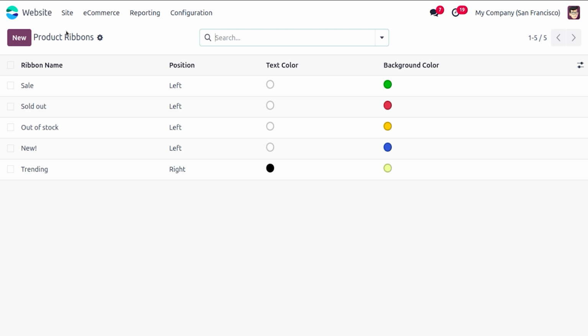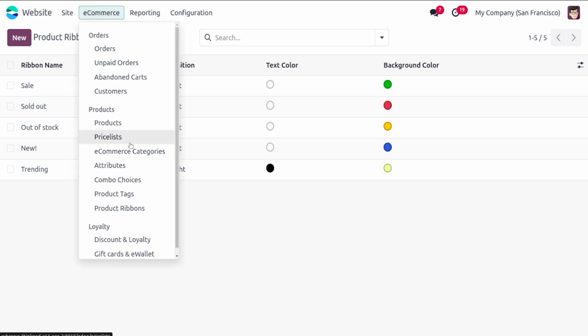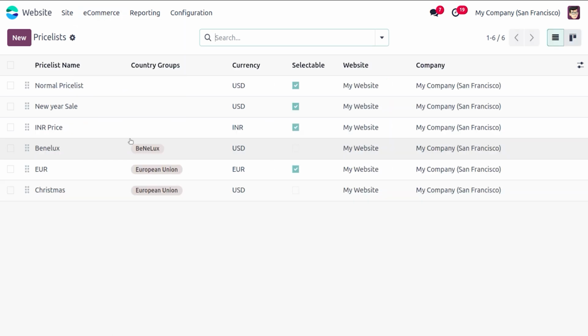Different pricing methods for your goods or services can be effectively established with the Odoo 18 platform price list feature. We get the price list option from the e-commerce menu. And one way to characterize a price list is as a set of pricing or price rules that can be used to determine a product's price depending on a variety of factors, including discounts, country and season, etc. Here we can see these are all pre-configured price lists.